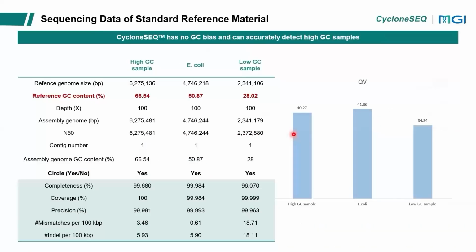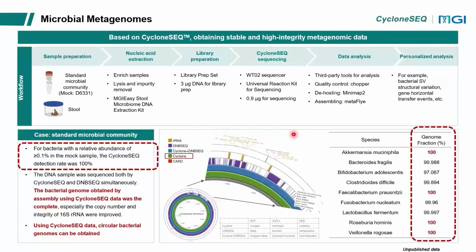Later, for metagenomics, when we tested this performance, the data generated by Cyclosec was able to identify all the species, and the data was successfully used for the construction of the genome assembly of every species. If you see the coverage of genome assembly constructed from the data generated by Cyclosec, it's almost 100% for every species. That's why this data generated by Cyclosec is highly helpful for you.